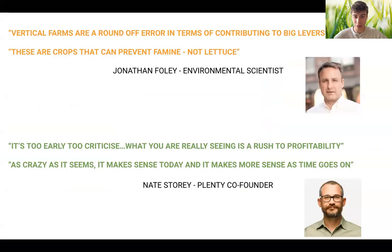That's to be seen. I want to finish off talking about some alternatives to deal with these pressures of climate change and population which is facing our world, and also look at some expert comments. So Jonathan Foley stated that vertical farms are a round-off error in terms of contributing to big levers. These are the crops which can prevent famine, like the mega crops such as wheat, not lettuce.